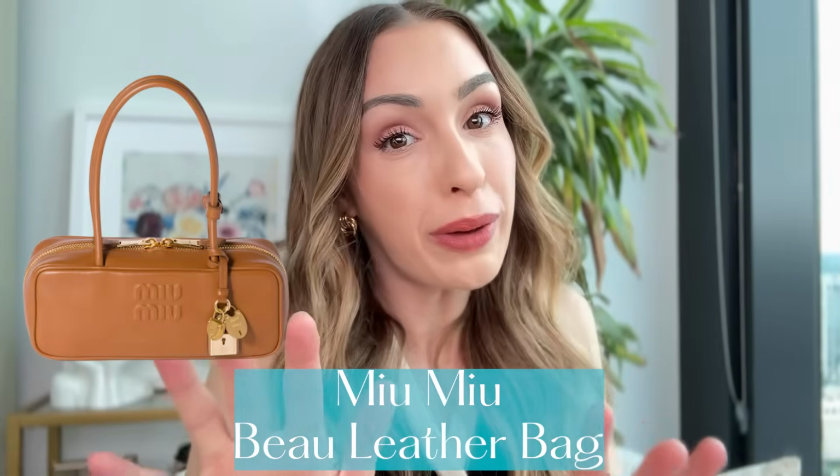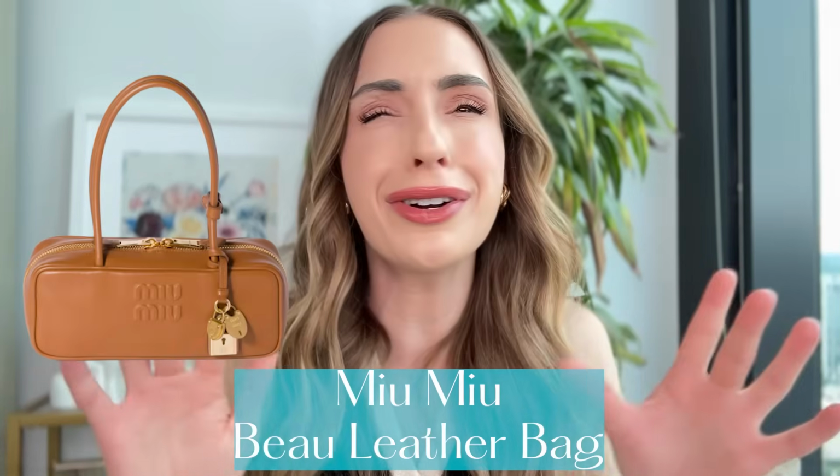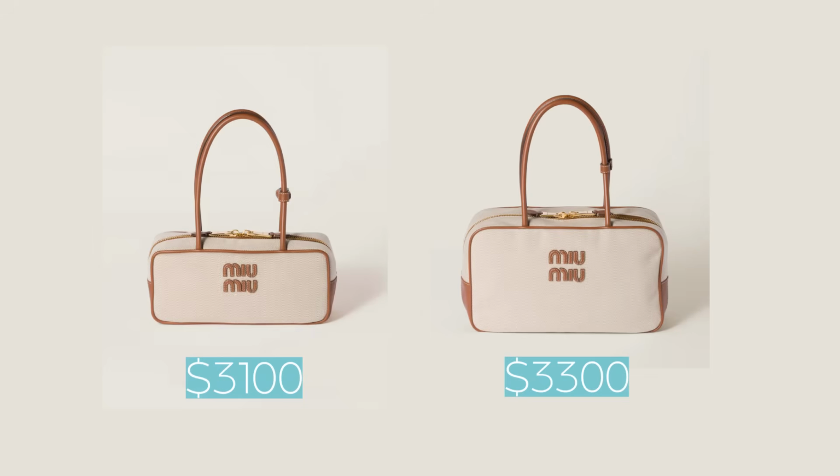The Miu Miu Beau bag. Don't get me wrong, this is a very cute bag, okay? It's very cute, and I'm sure the leather is divine. But somebody please explain to me, how is this bag $3,500? Even the canvas version is $3,000.